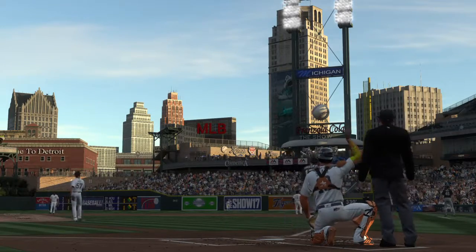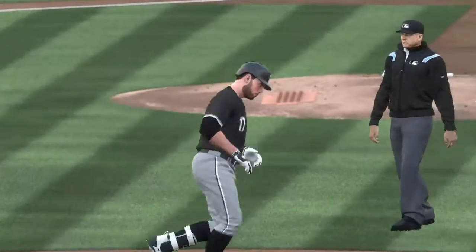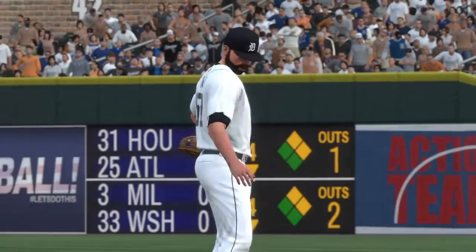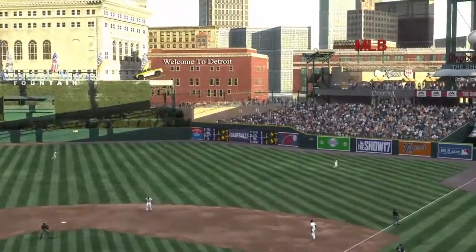Swung on, and this ball is absolutely crushed. Forget about it. Oh, and it's off the foul pole in right for a home run. So a 2-run homer down the line in right field. Number 10 for him on the year. As they pile on, it's now 6-0.